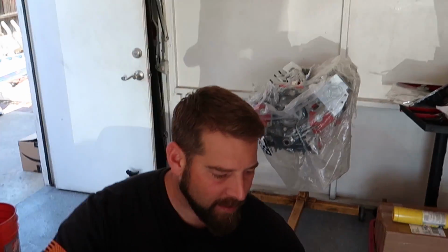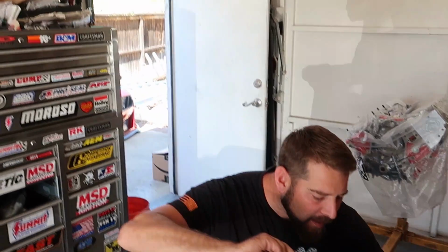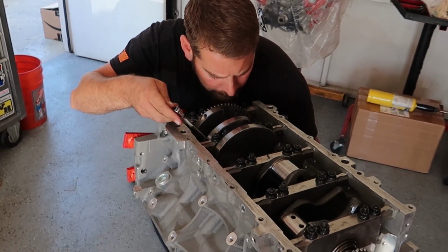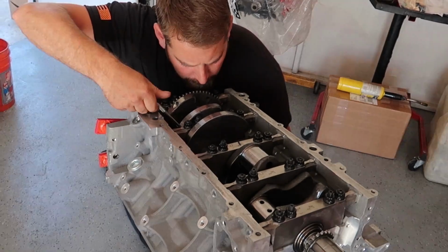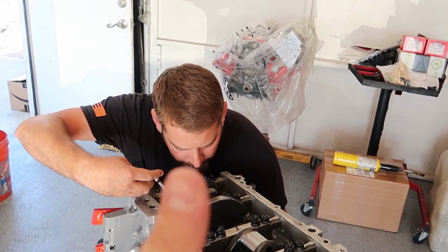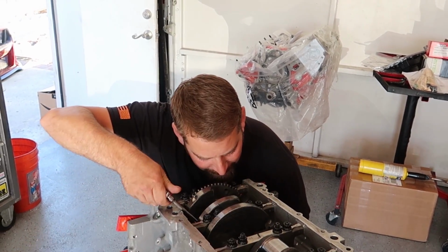So basically I'm over here, Mike's like, hey, you want to put together your motor? Like, sure. That means we can get it in the car faster. So I think he's going to oversee me put together my motor. So if it blows up, it's all my fault. I like that idea. Yes.